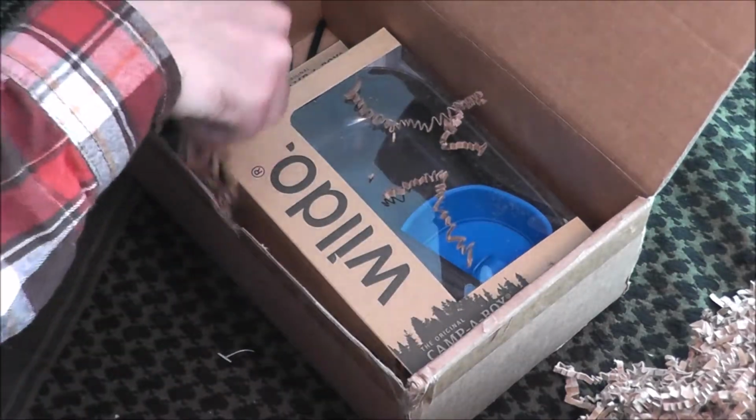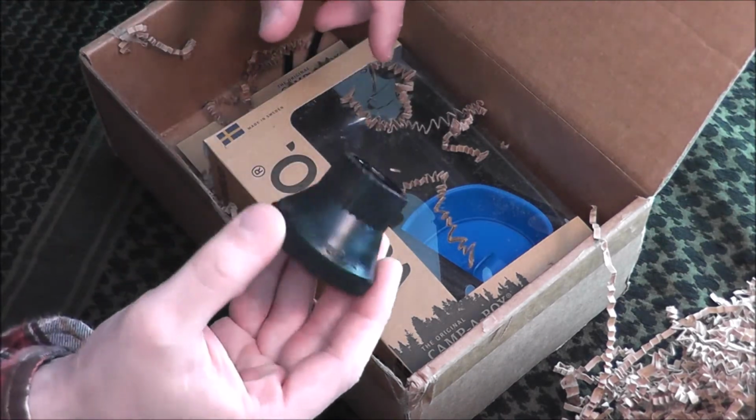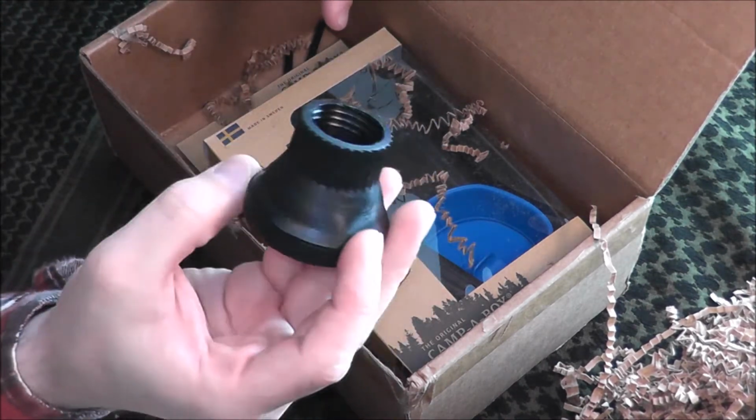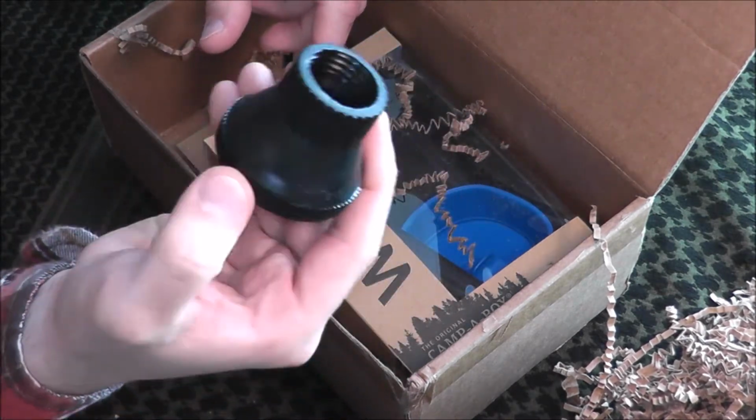Just saying. Alright, so this is going to be your simple shower, and it definitely is exactly what the name implies. Very, very simple. Made in the USA stamp on there. That's kind of cool.